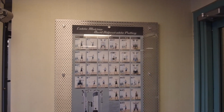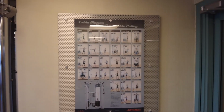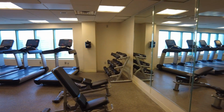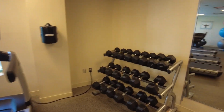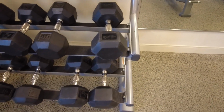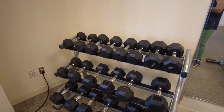So I want to show you as first the gym area, and we start with the cable motion dual adjustable pulley, where you can basically do whole body exercises from your back, your core, your chest, and all kinds of different variations. And then walking to the benches of the free weights, 2 benches, and we have a free weight section, small, but you can get your basic stuff in, 20 pounds, all the way up until 50 pounds, which is the last one. A couple of duplicates, 45s and 35s.